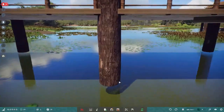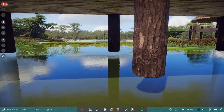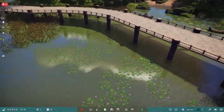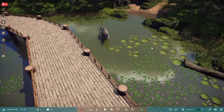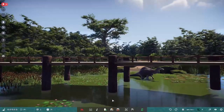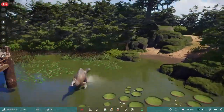Oh, I just realized these do not reach the water. Oh, it's only afterwards you notice your mistakes. I'll have to sort that out. I didn't even realize that before. When you're in the middle of building, you can get so distracted sometimes you don't realize. So yes, I do need to bring those down. But there you have it.